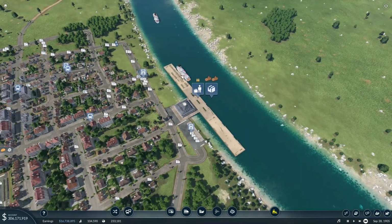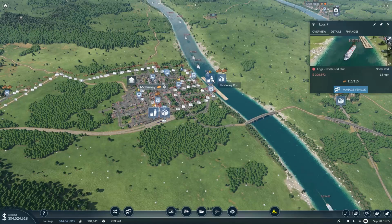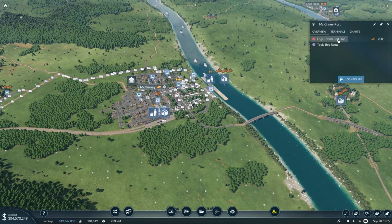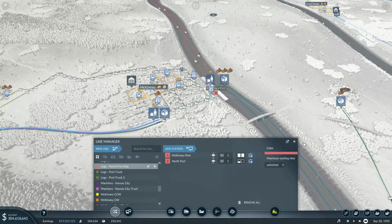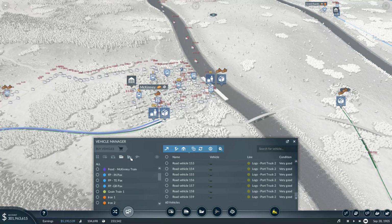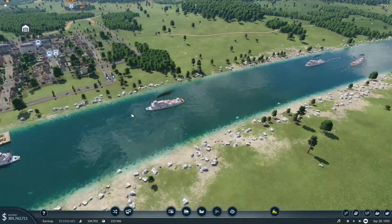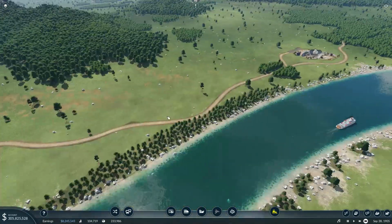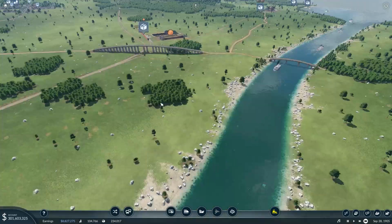And these boats carry 110 each. And I've got an absolute boatload, excuse the pun, of boats on this line. Manage line, manage vehicles, boats. Show me the ship's line. 24 boats, 24 Klondikes. That's more math than I want to do, how many logs I'm taking down there, and it's just going. Look at them all.